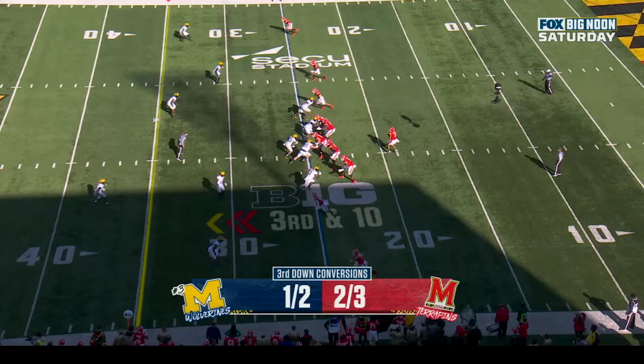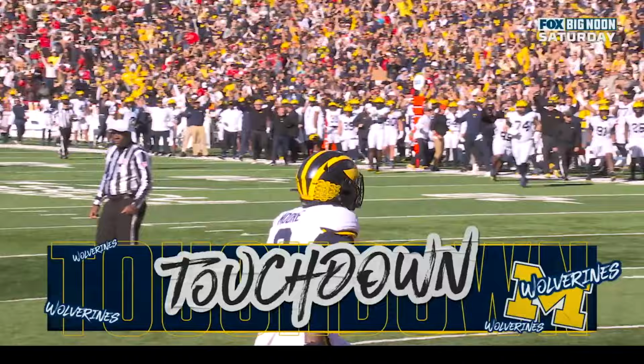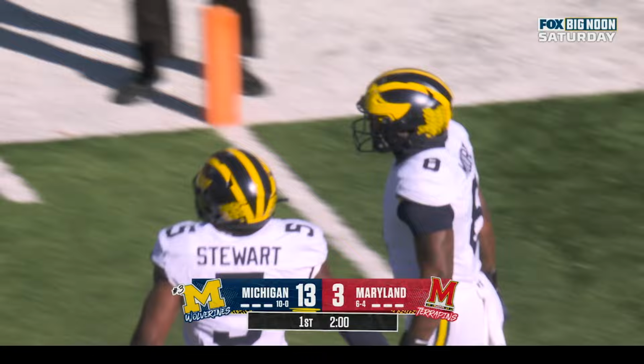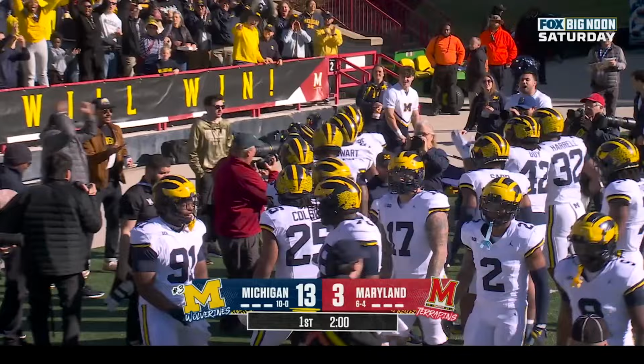Here's Tagovailoa. Reverses. In trouble and sack. Loose ball. Picked up. Michigan has it. Touchdown, Wolverines. Derek Moore with the fumble recovery. Michael Barrett with the tackle. And Jesse Minner is a happy man because the Cardi boys have forced an early turnover here in College Park.